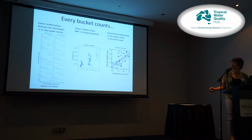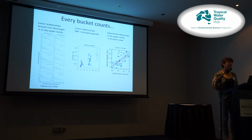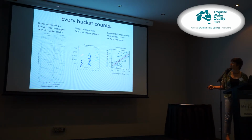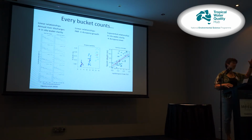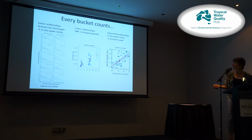Linear relationships between annual river discharges and annual mean photic depths. So strong linear relationships even to the outer shelf reefs, with every year where we had an increasing amount of suspended solids in the rivers, declining the water clarity throughout the year. And through those linear relationships, linking them to Acropora growth, we can then conclude that every year where water clarity is better, our Acropora growth is better, and we are likely to increase coral growth and coral cover.